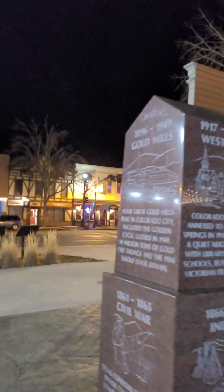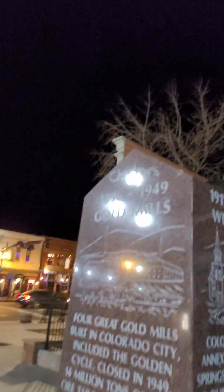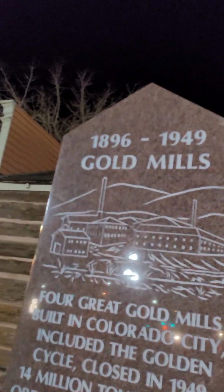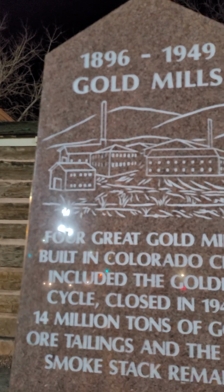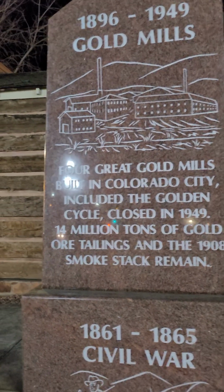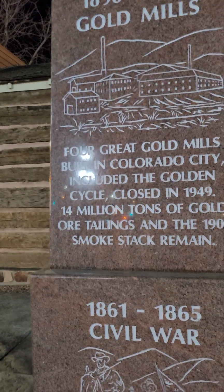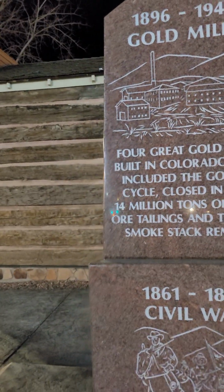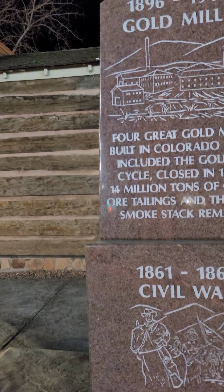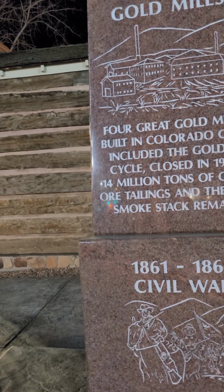Oh, okay, here's some more. Alright, I don't know why somebody wrote Christmas on there. You guys see that at the top? See it disappear? I don't know why somebody wrote that there. 1896, 1949 gold mines. Four great gold mines built in Colorado City included the Golden Cycle, closed in 1949. 14 million tons of gold ore tailings and the 1908 smokestack remain.